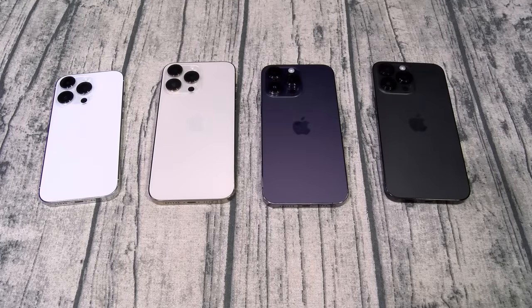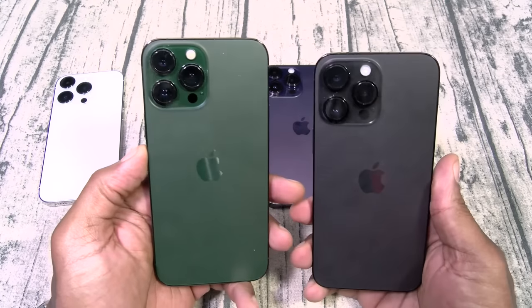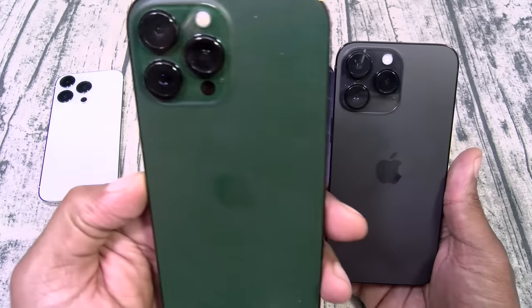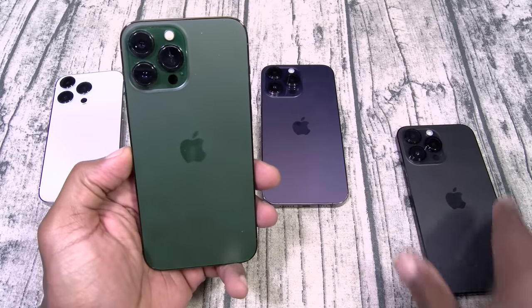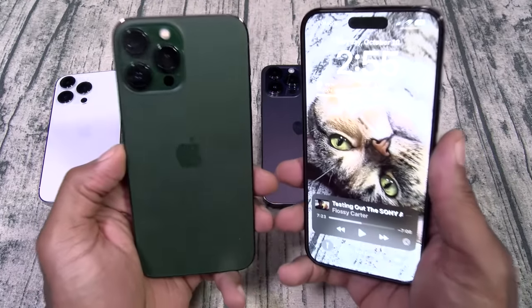All right, so now let's talk about the battery. Now, one of the questions people been asking me is, if you got a 13 Pro Max and you upgrade to the 14 Pro Max, are you gonna take a hit with the battery? And the answer is yes. Now, keep this in mind, 13 Pro Max, best battery in the game, way better than the S22 Ultra. But when you get the 14 Pro Max, now you got always on display. Now you can turn that off.